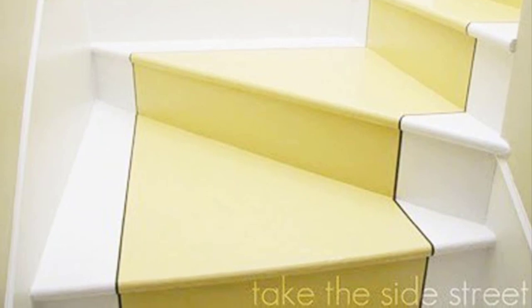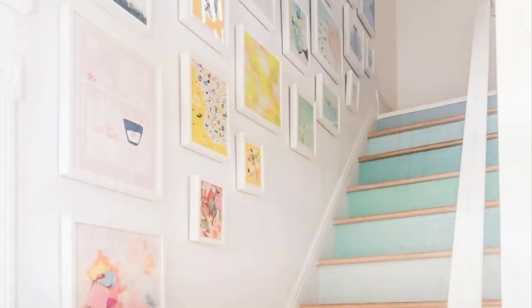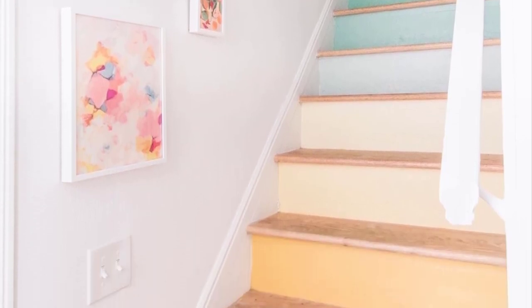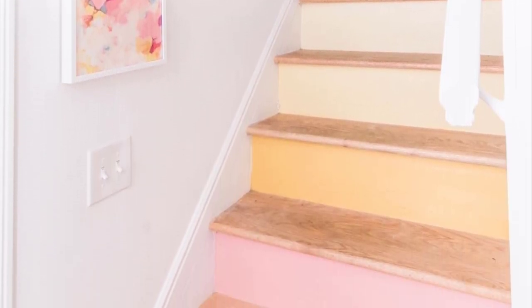Chalk painted wood stairs look harder than it is. Aren't these painted stairs enviable? Check out how this stair rises when finished with chalk paint and stencils. You may want to give this a whirl too.